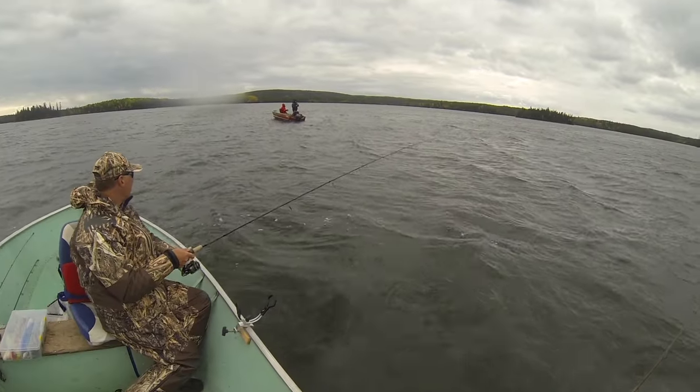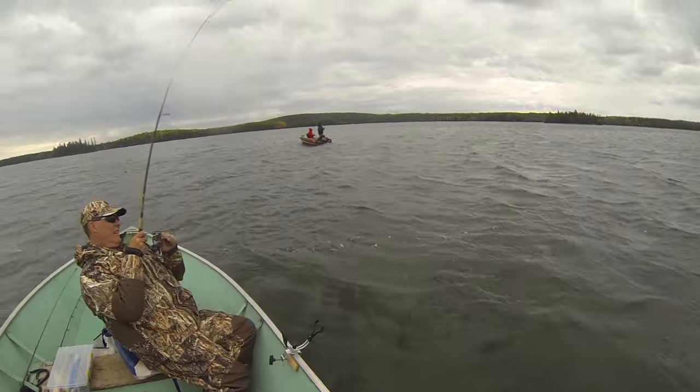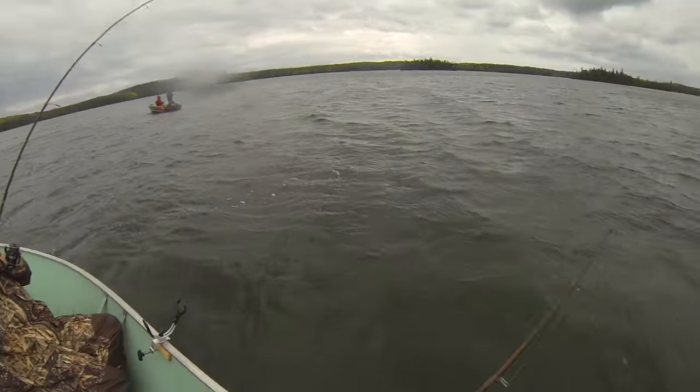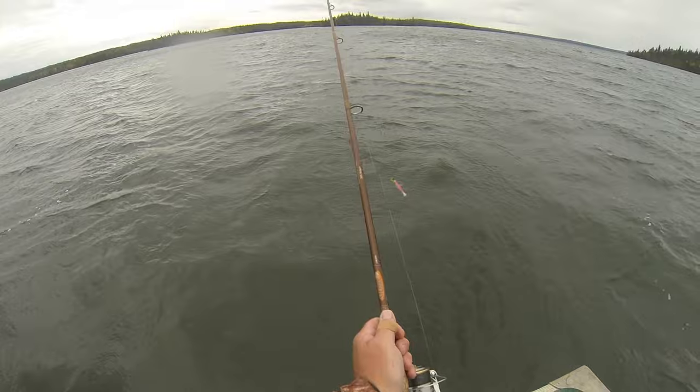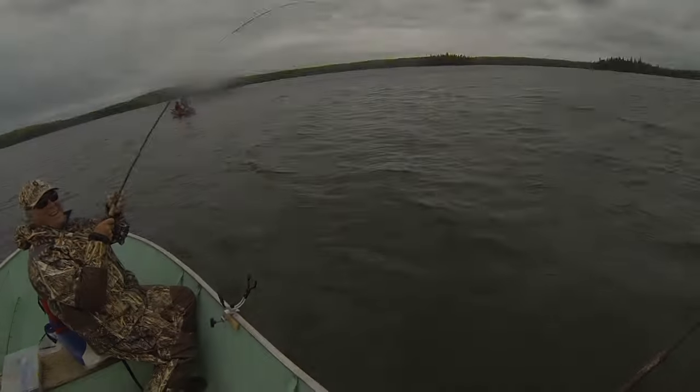It's really hard to catch fish on this lake. Oh, Chris has another one. Oh, Russell has one. Let's see if we can make it a triple. Eddie is the weak link. Oh, Eddie's got one. Oh, he had one.